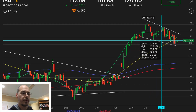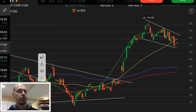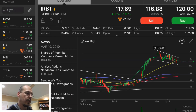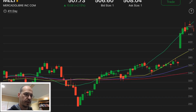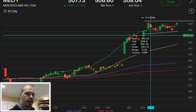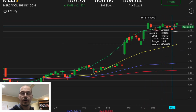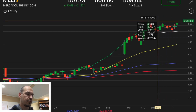iRobot, I adjusted this. I had it a bit tighter before that red bar came down, so I just adjusted it a bit. Still looks really good. Big falling wedge, bull flag kind of pattern. MELI, I adjusted the lines a couple times, but it is moving higher. I think I had a symmetrical triangle that was angled down. It broke through and closed a little higher still, and now I've got the line up there. So it's a nice ascending triangle.